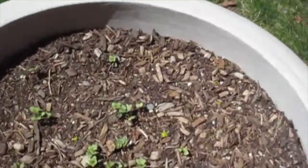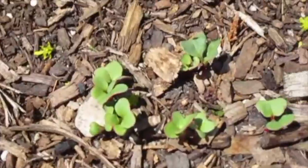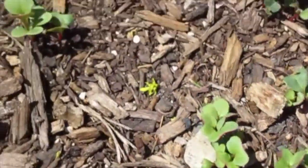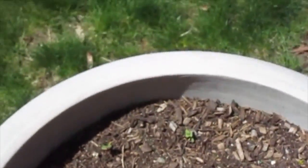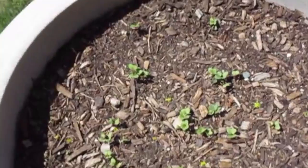And we still have radishes creeping along here, but they're starting to take off a little bit, so I'm hoping I'm going to feed them today, and hopefully they'll really get going. So I will show you the build when it's done.